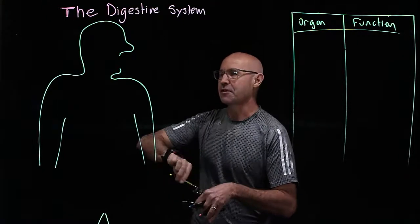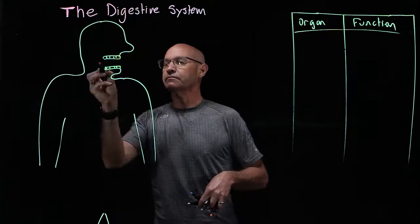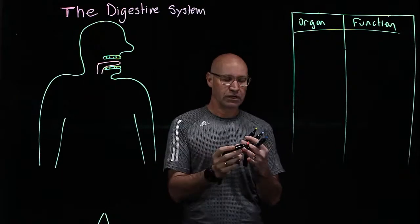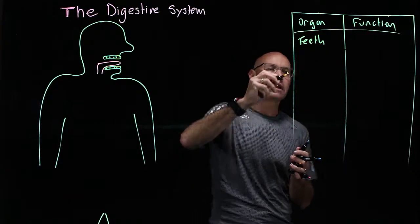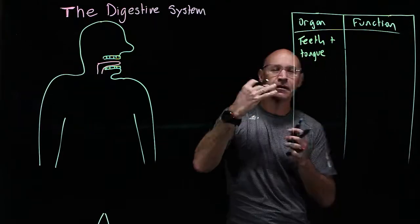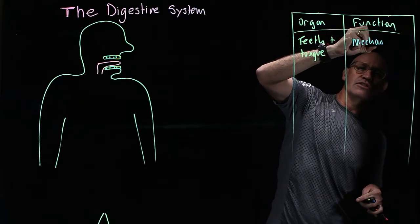We'll start with the mouth, and in the mouth we have teeth and a tongue. And both of those are involved in mechanical digestion. So the teeth physically, mechanically break up the food into smaller pieces. And the tongue moves the food around in the mouth and breaks it up as well. So it's about mechanical digestion.